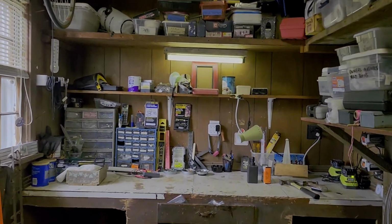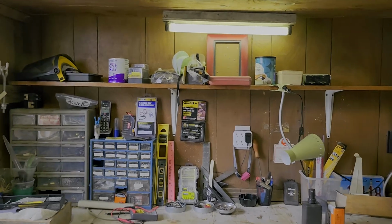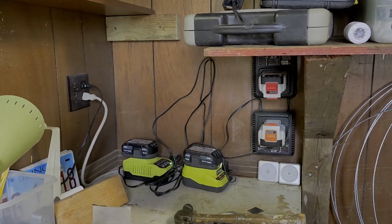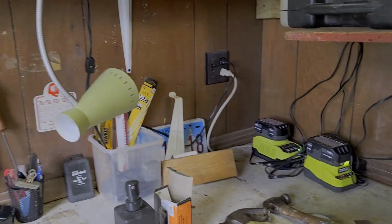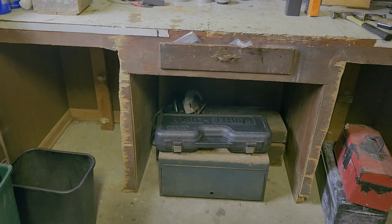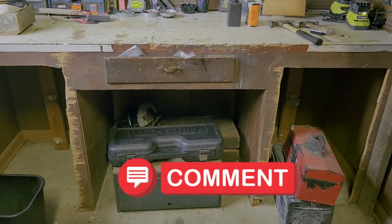We can actually see the workbench a little better now. We added an 8-foot shelf above the workbench surface, and we moved some of the chargers onto the wall. We may put all 4 of them on the wall there, but I still haven't figured out what to do down here. Any ideas, guys?